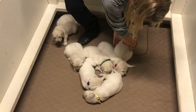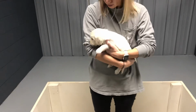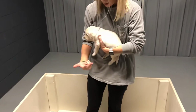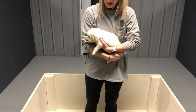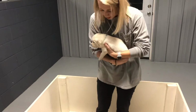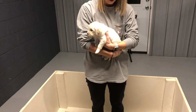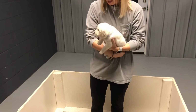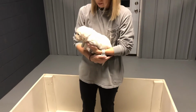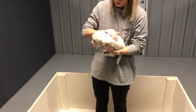And our last but not least is Mr. Blue. Mr. Blue is also 3.6. So the smaller males are Green, Orange, and Blue. Mr. Blue is one of our most laid-back boys. He's not as laid-back as Green, but definitely not as active as, say, Red or Orange are. So we've got him categorized as laid back, kind of borderline being middle of the pack. So this is Mr. Blue, also 3.6 pounds.